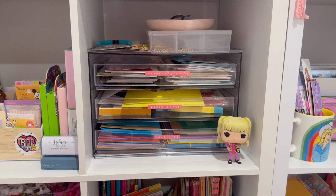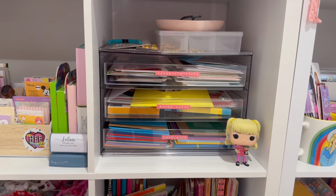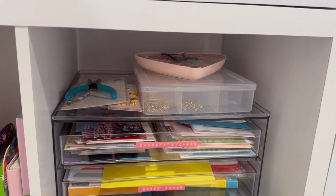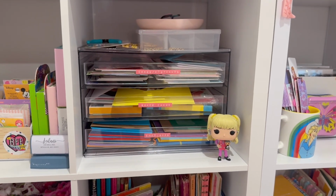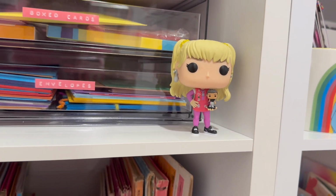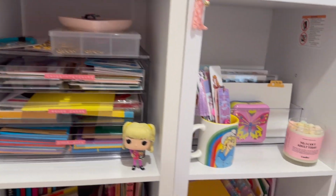Here we have another one of these organizers that has cards and postcards, also the boxed cards and envelopes, stamps, all of that. And then on top, I do have some of my things for making bag charms and stuff. And then I have my little Xenon Funko, and she's holding Protozoa, the singer from Protozoa, who sings, of course, Supernova Girl.